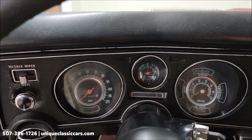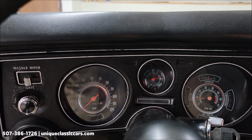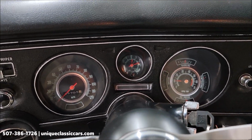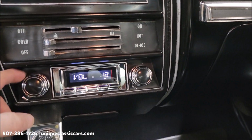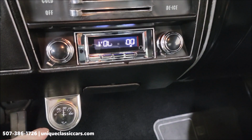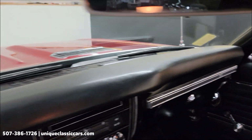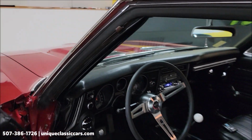All right, let's fire up this 396. Of course, the SS gauge cluster. Aftermarket radio, the retro sound style radio is working. We also have an oil pressure gauge down here. Dash looks good. Let's look around to the back of this.